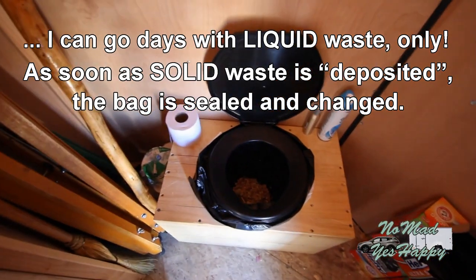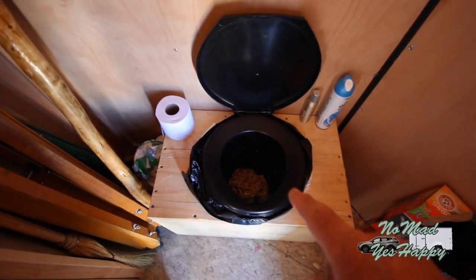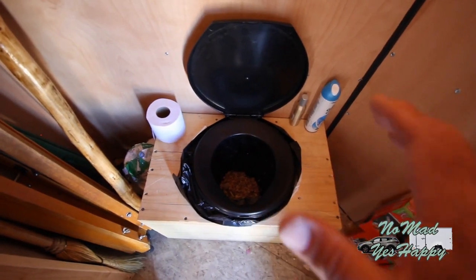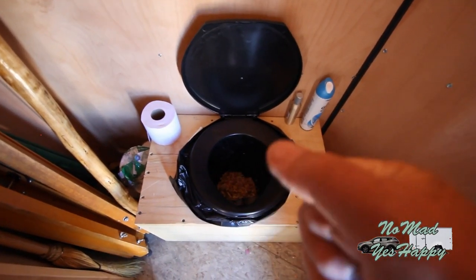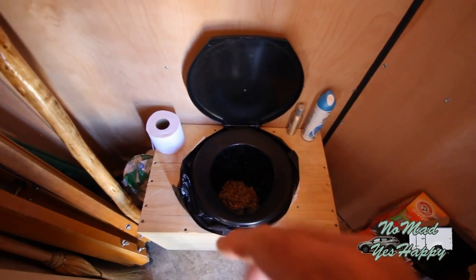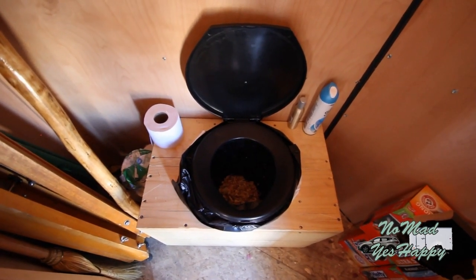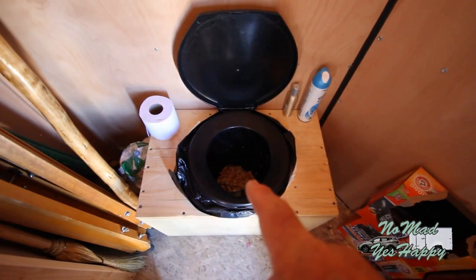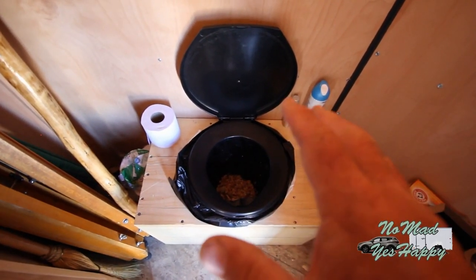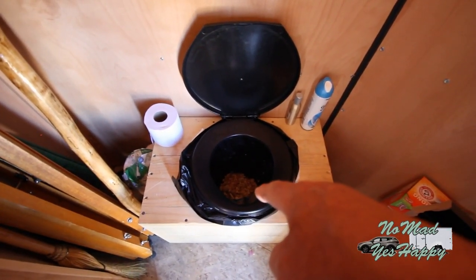And then once it is used for solid waste, I'll pull the seat off, take out that black bag, twist it up tight and tie a knot in it. I don't use the drawstring. I push all the air out of it as much as I can, and then tie a knot in it, much like you would a balloon, and seal it off tight. The black bag holds the contents of the waste. It gets tied into a knot and goes back into the white bag.